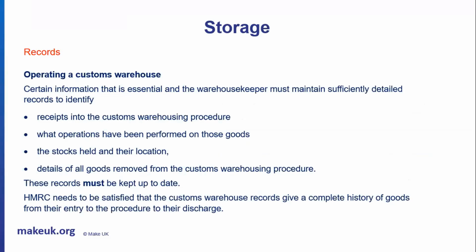There are some criteria that you need to meet in order to fulfill the requirements of getting a customs warehouse authorization. You need to have a full audit trail of the goods as they arrive and as they are disposed of during the final process. So you need to have strong records covering the receipts of the goods into the warehouse. So your inventory system needs to have this kind of detail in order to satisfy any customs audit that might come along at a later date, or even might happen as you actually make the application.